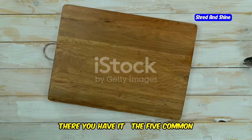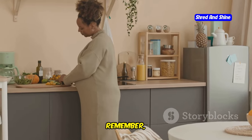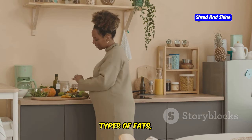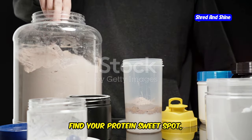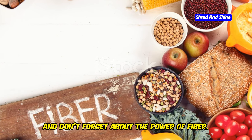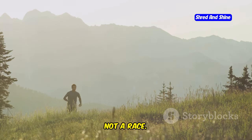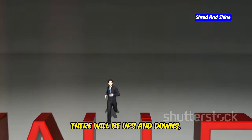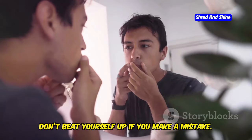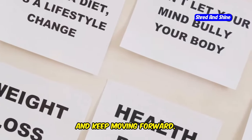So there you have it, the 5 common mistakes that could be sabotaging your keto success. Remember, it's not enough to just cut carbs. You need to fuel your body with the right types of fats, find your protein sweet spot, replenish those lost electrolytes, and don't forget about the power of fiber. Most importantly, remember that keto is a journey, not a race. There will be ups and downs, plateaus, and maybe even a few slip-ups along the way. But that's okay. Don't beat yourself up if you make a mistake. Just learn from it, get back on track, and keep moving forward.